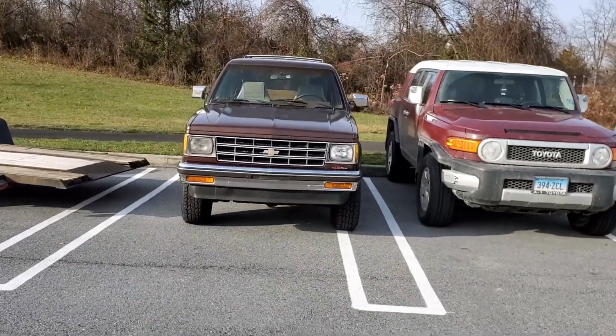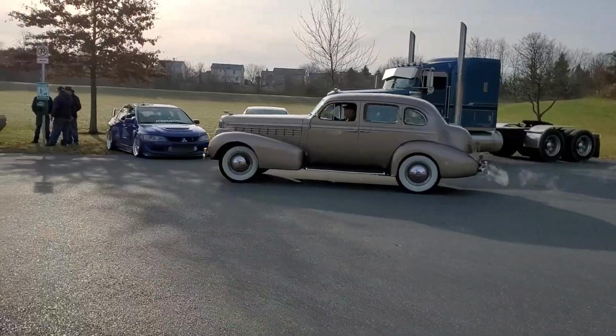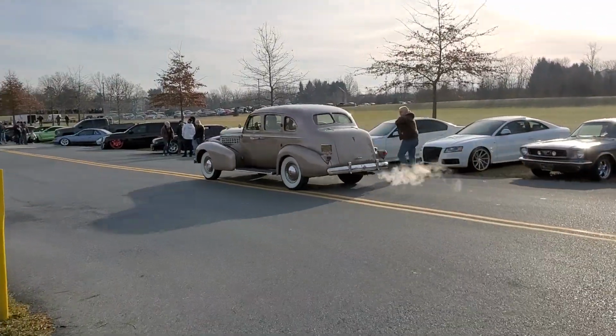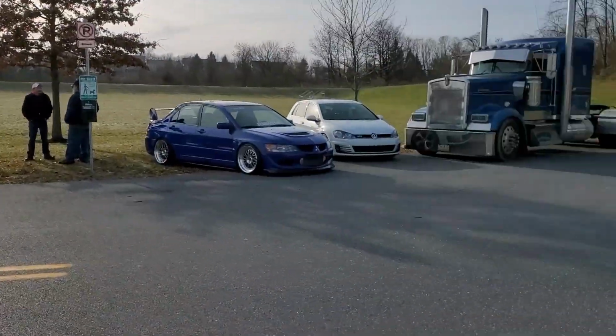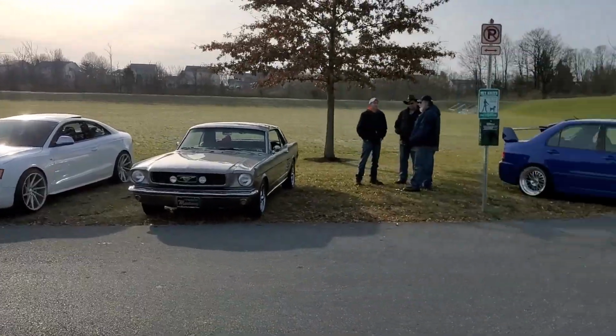Oh my goodness. Oh, somebody brought an '89 Blazer. Can't let this guy leave without videoing it at least a little bit. That's pretty awesome. Not a lot of old cars here. I mean, we got a Mustang and some Chevelles and stuff, but mostly newer stuff today.